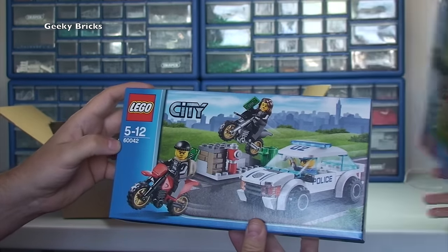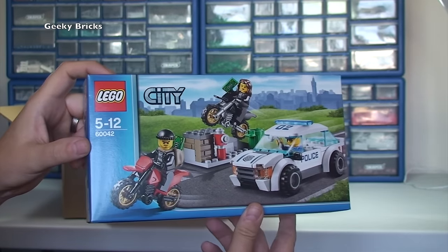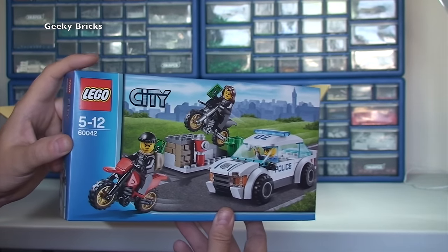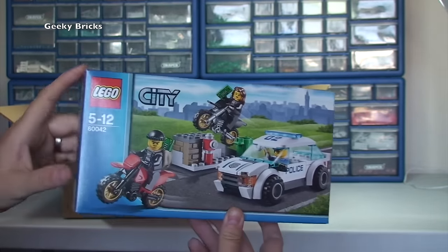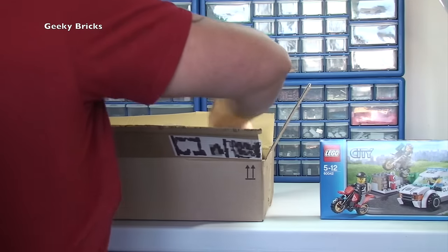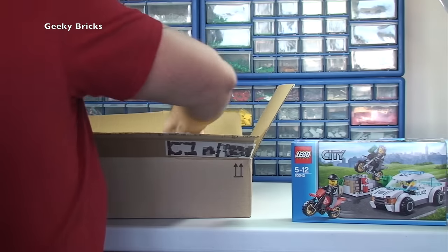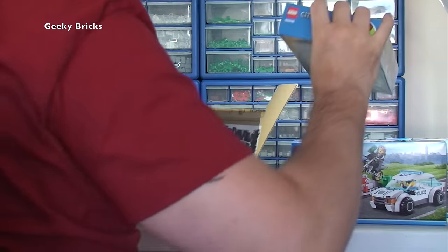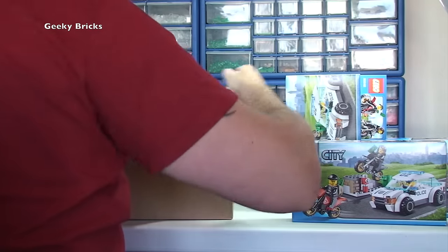You've got this already, Ethan. Yeah, Ethan's got. He got this set ages ago. But I suspect it's mixed up in his Lego collection, which is thousands of pieces, isn't it, Ethan? So we'll never see it again, will we? Well, I've still got the police car on my shelf. I've got only the motorbike. You've got the police car on your shelf?